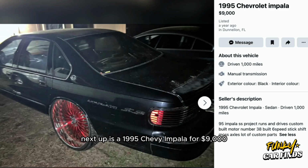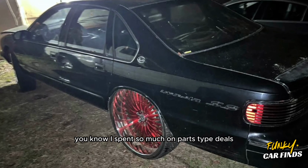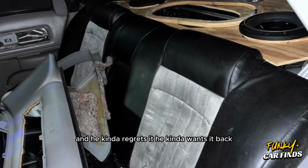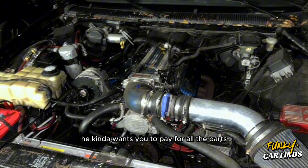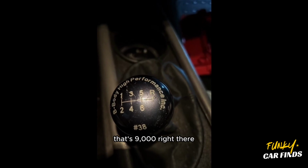Next up is a 1995 Chevy Impala for $9,000. Here's some more information for you if you want to read for yourself. Yeah, this is one of those "I spent so much on parts" type deals. And he kind of regrets it. He kind of wants it back. He kind of wants you to pay for all the parts. You know, it's a 6-speed. Come on, bro. I mean, that's $9,000 right there.